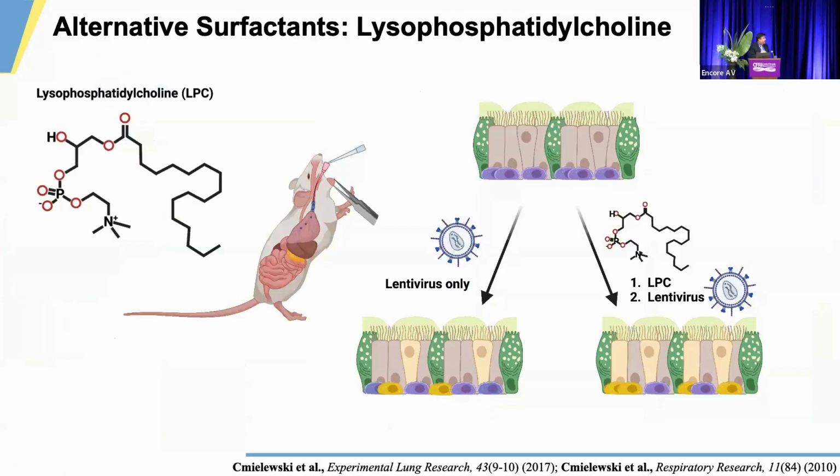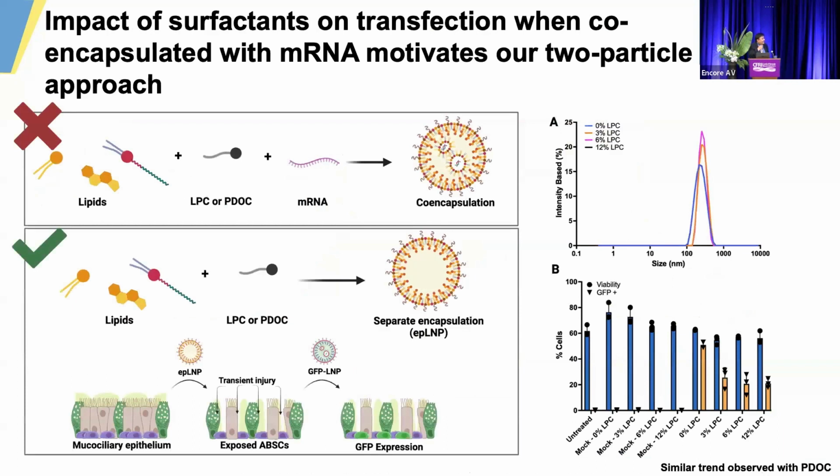We're looking at some alternative surfactants like lysophosphatidylcholine as well, which is a native small molecule in the airway that we're hoping to use to temporarily, transiently permeabilize some of the tight junctions in this space. I said earlier that we tried to put this all into one nanoparticle at first, and this is the data that speaks to that. When we try to do everything all at once, our delivery performance tanks to a certain extent, and so we figure we have to be a little bit more like Muhammad Ali and have a one-two punch in that way.